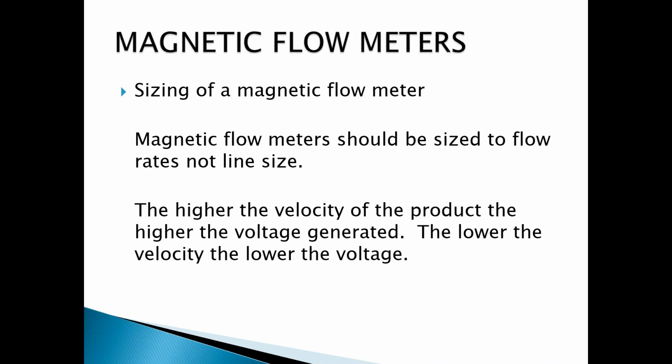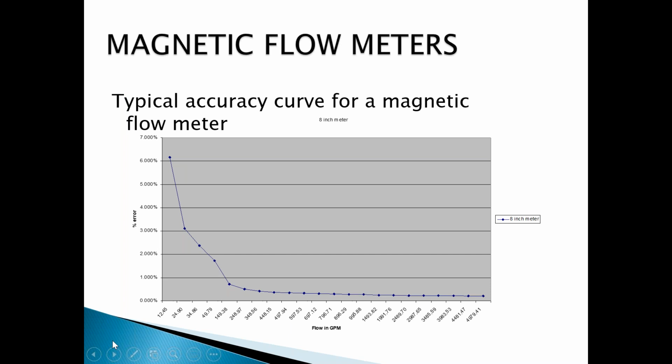Because the thing is, if their flow rates are not high enough, the velocity will be too low. And if we get below a certain velocity, the accuracy of our meter isn't going to be all that good. So for instance, here's an 8-inch meter. Over here on the y-axis, this is the percent of error, okay? And down here, this is flow in gallons per minute for an 8-inch mag meter. So we see that when we first start out, we've got quite a bit of error here.